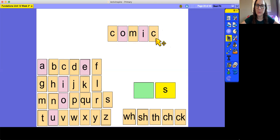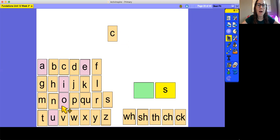All right, let's spell it away. C says k, I says ih, M says m, O says ah, and C says k. All right, next word, topic.